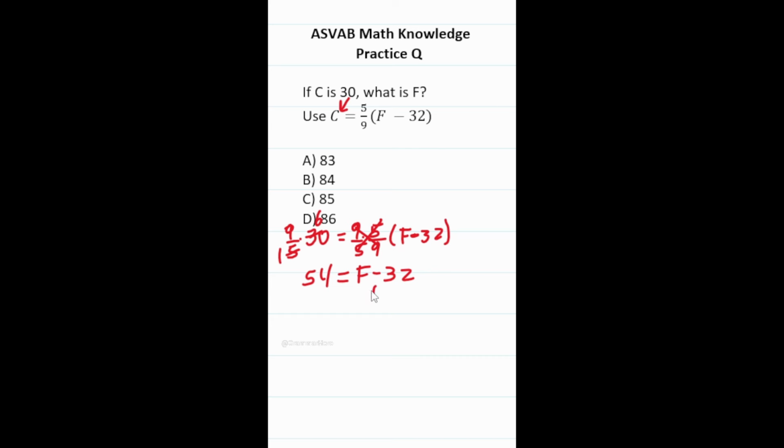Let's get F by itself by adding 32 to both sides of this. This crosses out here, leaving you with just F on this side. 54 plus 32, that's 86. So F in this case is 86, which is D.